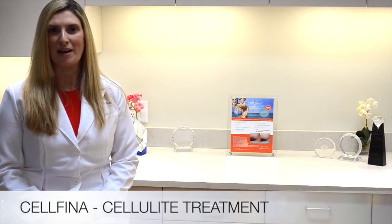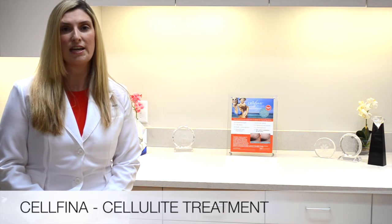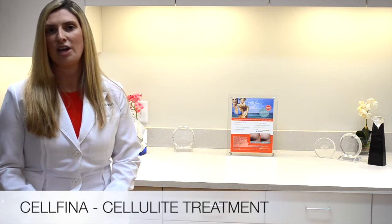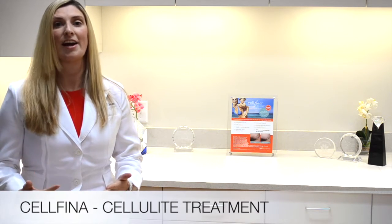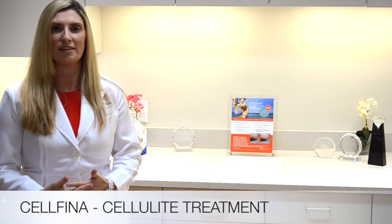Cellulite is the bane of many women's existence. It doesn't matter if you are a little bit overweight or super skinny, 80% of women are affected by it, and it's really not changeable by diet and exercise. It's one of those genetic things that just is there, and the only way to effectively treat it is to get to the root cause of cellulite.